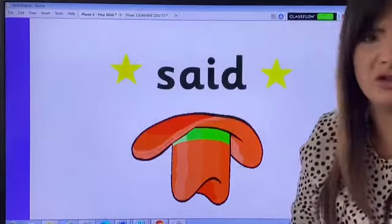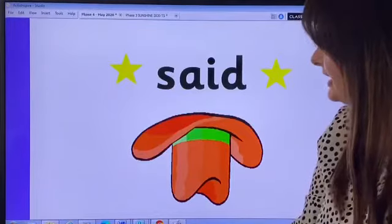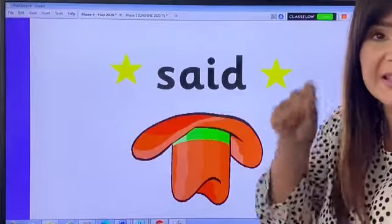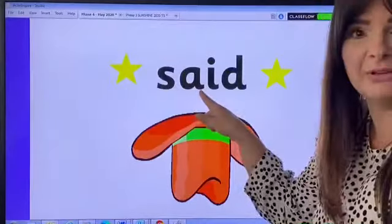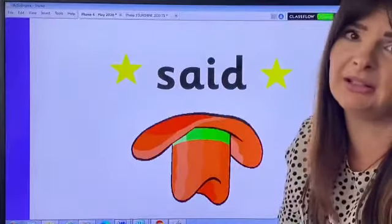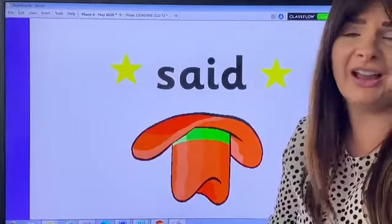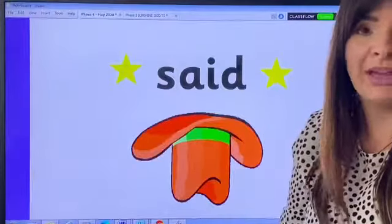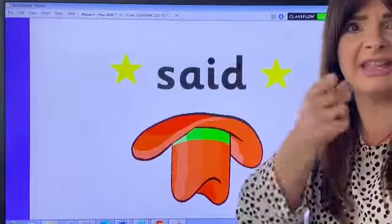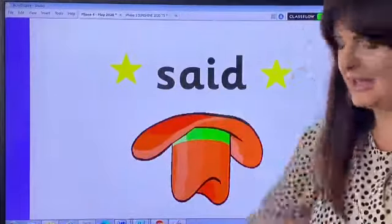So let's look at why they are tricky. If we look at said, we can hear this first sound is s. That's the easy bit, isn't it? It's this middle bit that's the hard part. If we say said, it sounds like there's an eh in the middle, s-e-d. But this is not the eh that we know, is it? It's an a and an i. And sometimes children say, oh, it's s-aid, said. But that's not actually the correct word. We say said. So we just have to learn that the a and the i is making a bit of a funny eh sound in the middle. And that's why our sharp eyes need to just see it, know it, lock it in our minds with lots of practice. So, said, said.